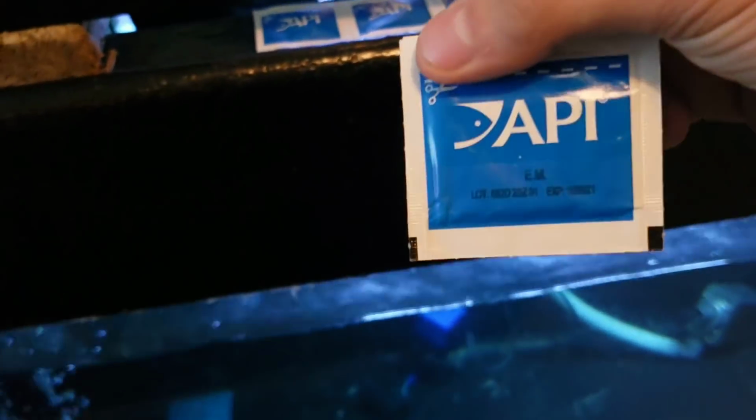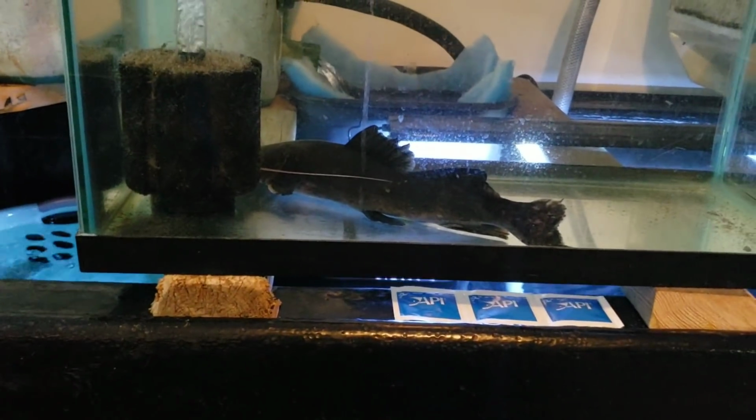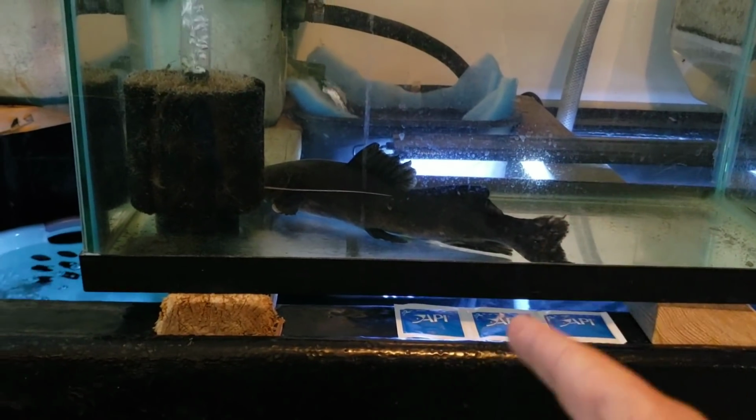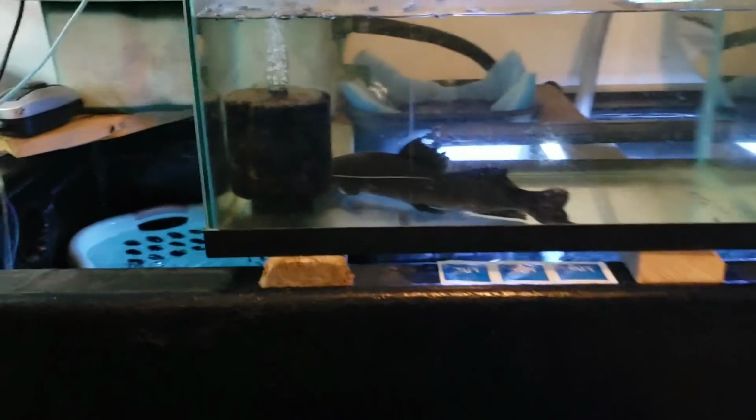We've been treating it with API General Cure. Actually, that's the wrong one. Here's the API General Cure and erythromycin. So we tried attacking it from all fronts. We did happen to save this guy. I'm very proud of that. So we're going to get him healed up just a little bit more before he goes into his next tank.